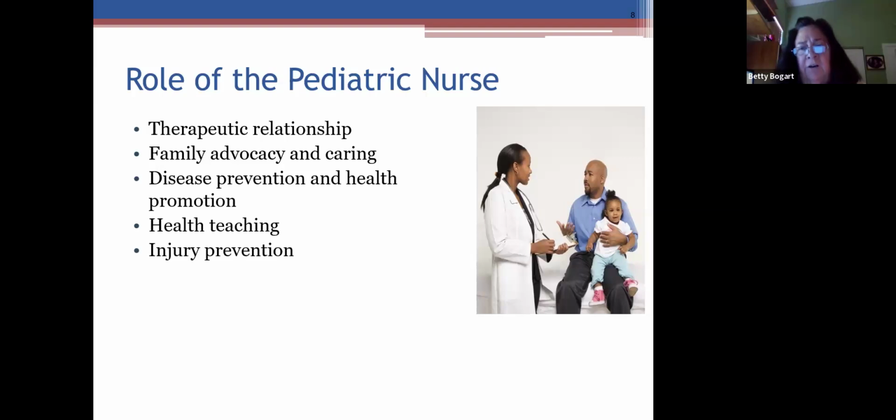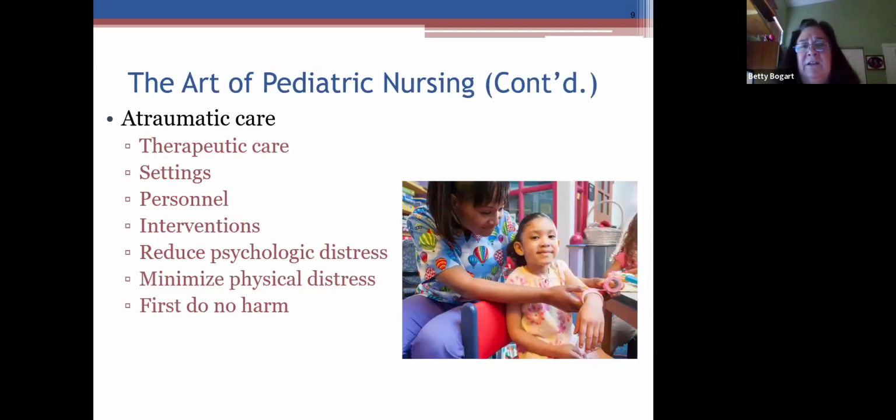The pediatric nurse, as I said, you're not just dealing with the child, you've got to work with that family also. Remember, you are going to be that therapeutic person. You're going to be the person who listens. You're going to be teaching them. And that teaching is exactly what they need: disease prevention, health promotion, and of course, injury prevention.